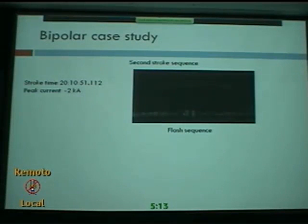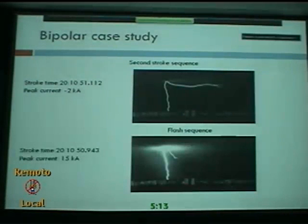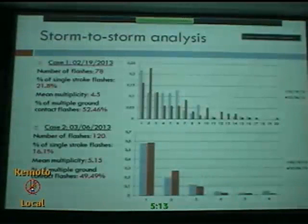This is the recoil that gives the initiation, and it propagates, encounters the previously ionized channel by the positive flash, and went to the ground. And this is the sequence: the positive one, the first subsequent, the second, third, and fourth. And as you can see, there is a horizontal development here of the positive leader. And this is the storm-by-storm analysis.